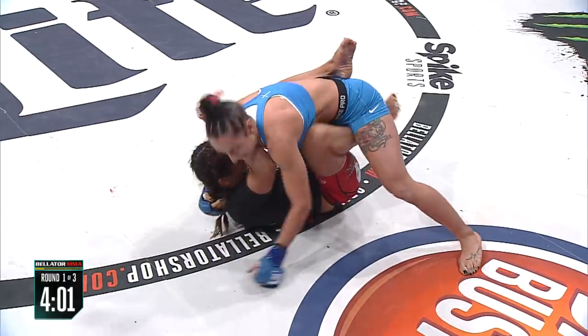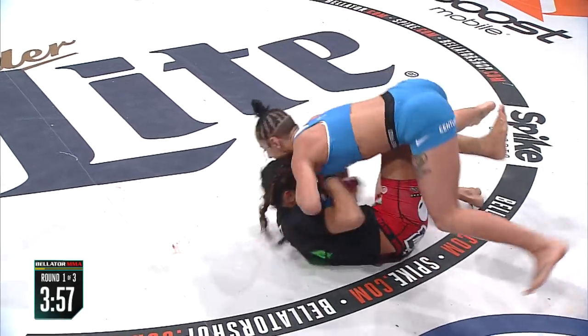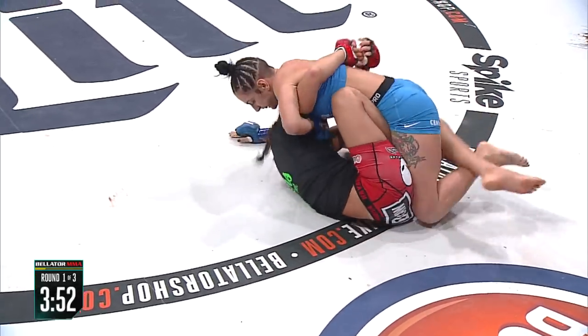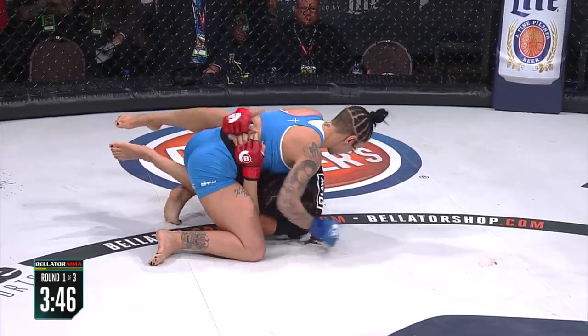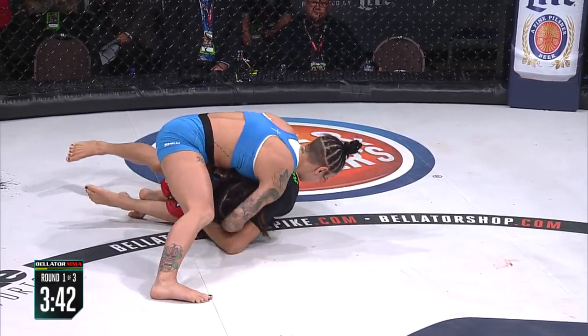Good step over. Not in the full mount yet. She's in butterfly leg lock trouble. Able to power out of it. See the difference with the stability of Ducote. Ilima-Lei MacFarlane staying very tricky with the half guard. Trying to get underneath for a sweep here.